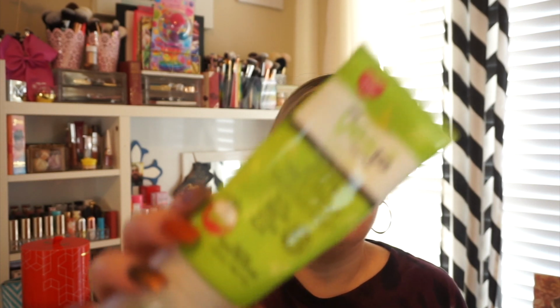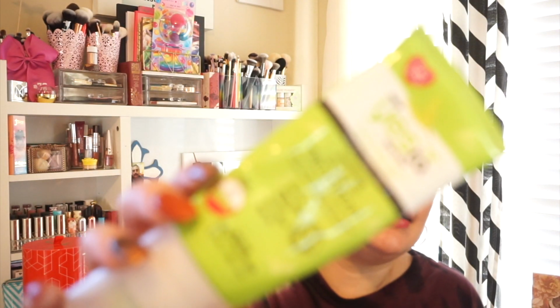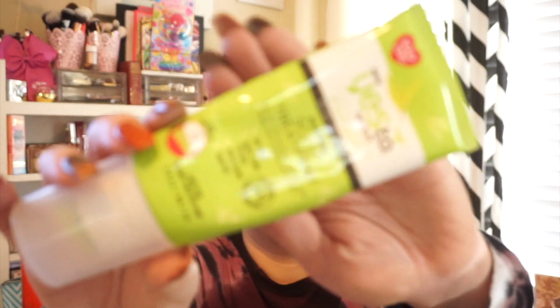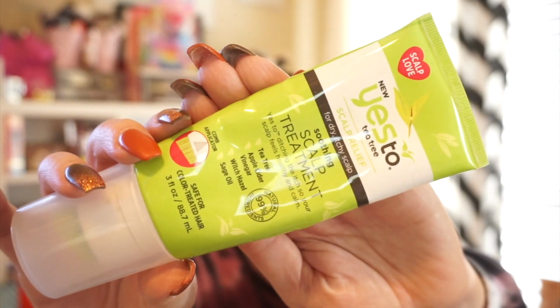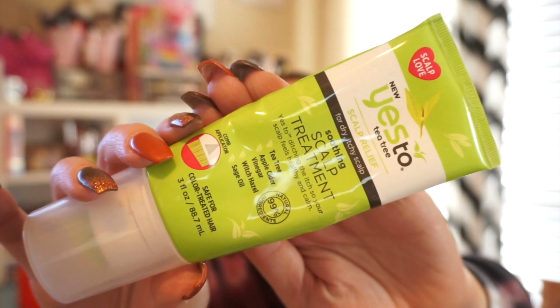This is the Yes to Tea Tree Scalp Relief for dry, itchy scalp, a soothing scalp treatment with tea tree, apple cider vinegar, witch hazel, and sage oil. And this is actually something I used on my son, and I did like the way that it worked. I do believe that it helped with the dryness of his hair. It helped with the itching, and it minimized all of that. So I would repurchase that for him.